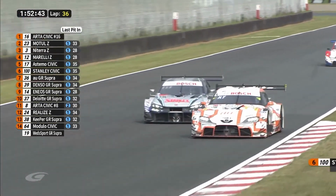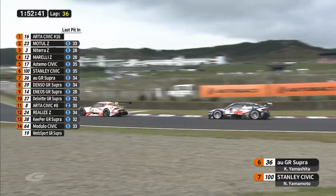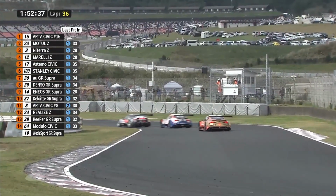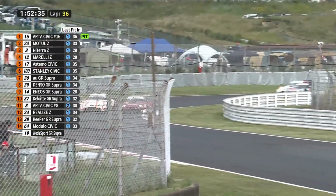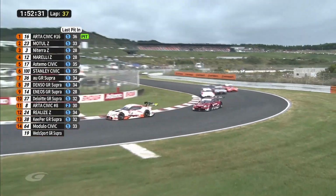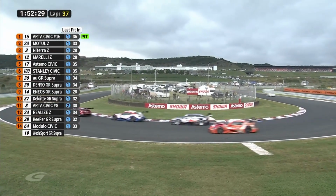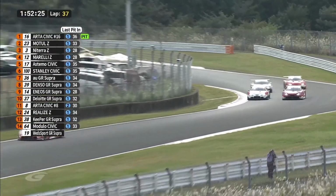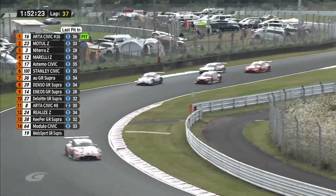Meanwhile, side by side, that's the Tom's Supra going round the outside of its championship rival. Yamashita gets past Naoki Yamamoto. Yeah, so Yamashita is taking over for the lion's share of the driving here, and look at the Estemo struggling to get his tyres up to temperature, and Nakayama struggling as well. Look at Oshima in the background there, and the leading car, the ARTA Honda, is in the pits now.